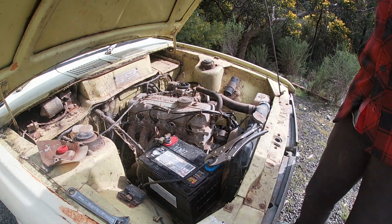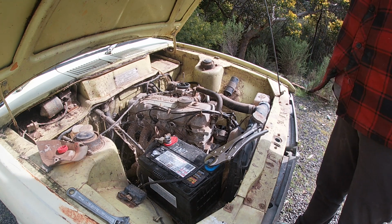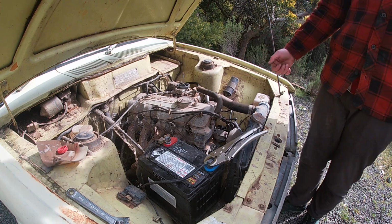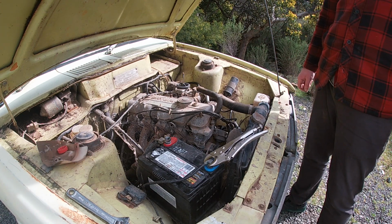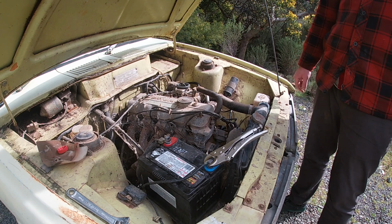Well, it's not making any noises. No smoke coming from anywhere. Battery's hooked up. So I'll get a starter, like a remote starter button. I've got one of them in the shed. I'll get that, hook that up, because I haven't got anyone here to help me. So I'll hook that up. Then I'm going to check for spark.